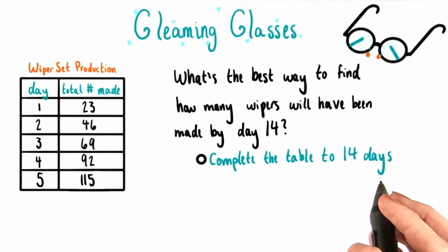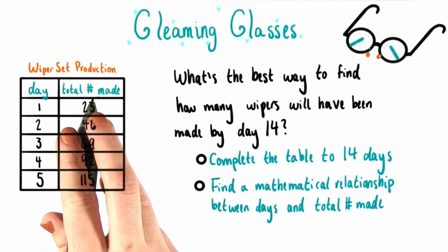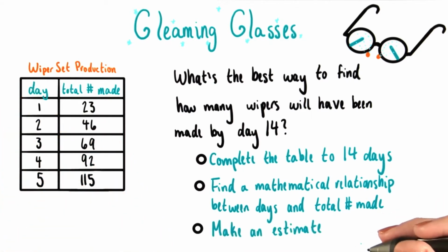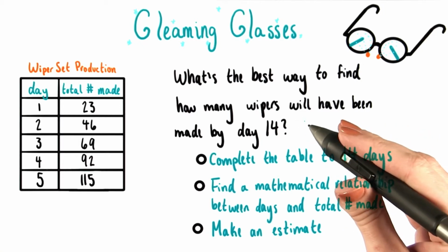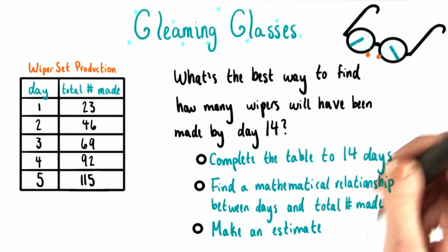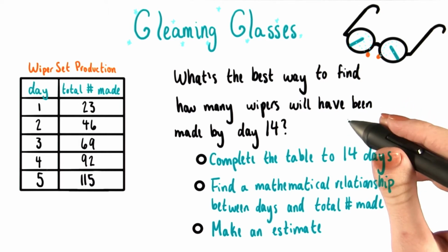Should we complete the table down to 14 days? Should we find a mathematical relationship between days and total number made? Or, last but not least, should we make an estimate about how many wipers will be made by the end of day 14? This is a little bit subjective, and more than one of these might actually work, but please pick what you think would be the most efficient method.